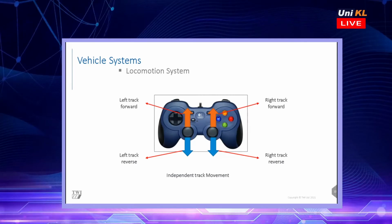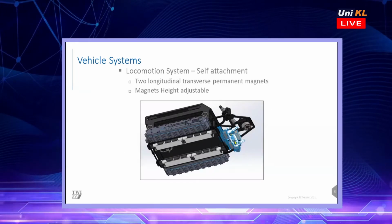This is the simple joystick control, similar to the one we use in gaming. So quite straightforward. The left button going forward and backward controls the left track. The right button moving forward and backward controls the right track. And the adhesion is done using the strong permanent magnet banks. It's installed on either side next to the tracks.